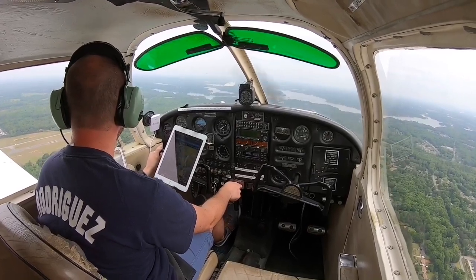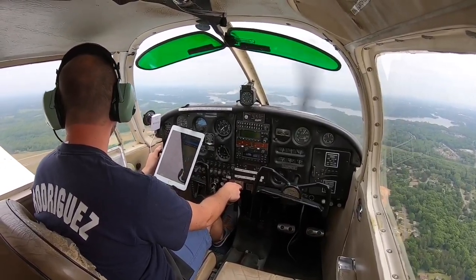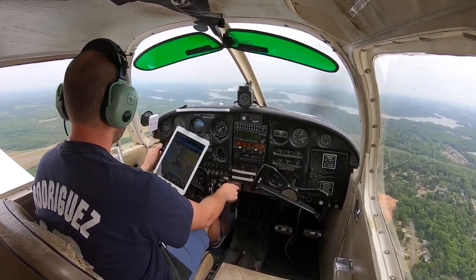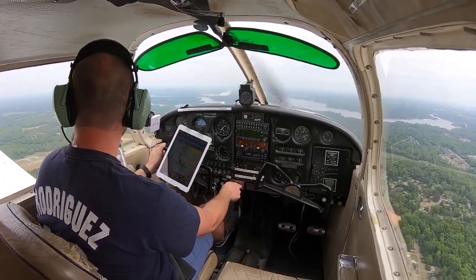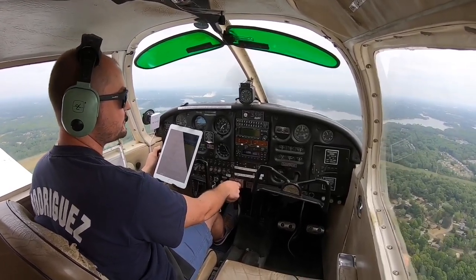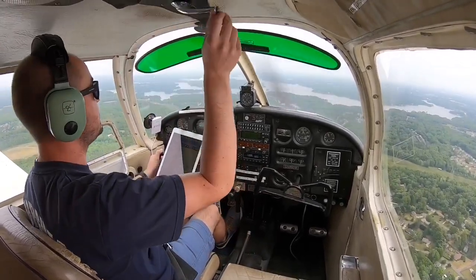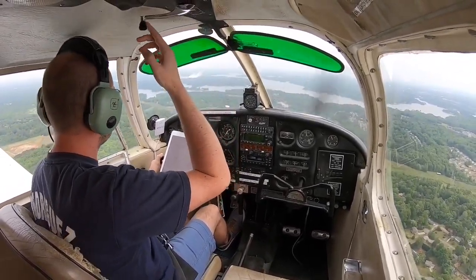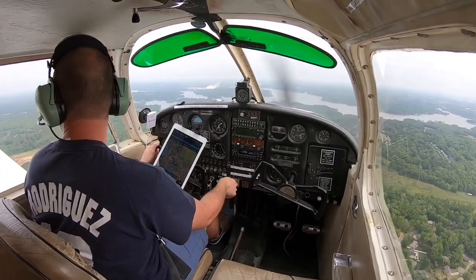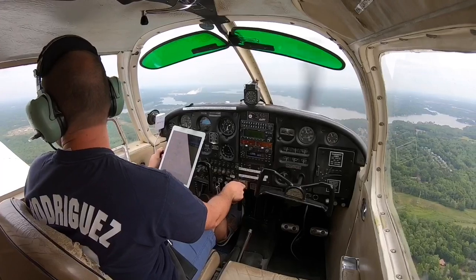So I have my touchdown point here about maybe 100, 200 feet past the numbers. I'm going to go ahead and throttle down right when I'm abeam to that, which is right now. I'll throttle down to 1700, do one notch of flaps and trim up three times. A little flight school trick that kind of stabilizes the aircraft and stabilizes the speed for me.